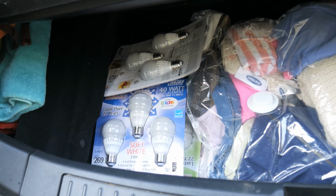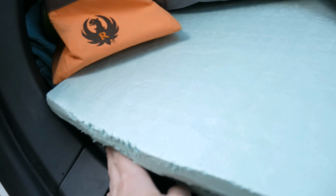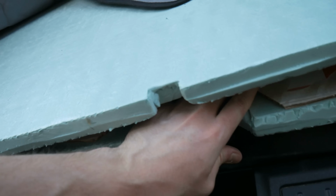Okay, trunk space. Basically all stuff that's going to Lacey's sister. It's almost full back here, but not quite. So lots of storage stuff. This is the bummer of using a lot of stuff back here, is that it's hard to get it all back.